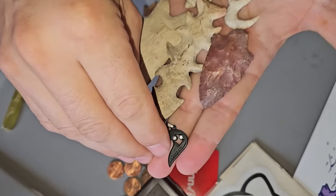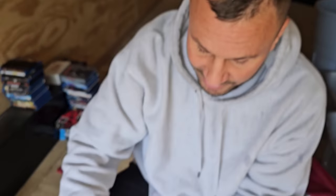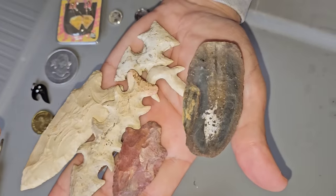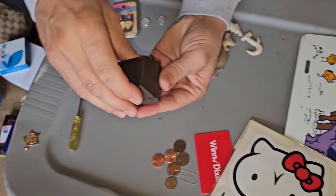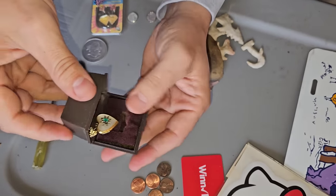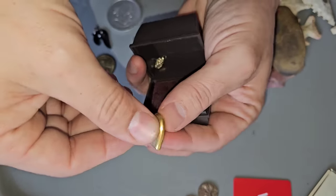Oh, this is a... I love you. Oh, you know what this might be? A pendant. This might be a pendant that you share with your significant other, and the other person wears the other side of the pendant. Here's some kind of fossil. This right here is my favorite piece. We'll get to that. What do we have here? Something. Oh! Is it gold?